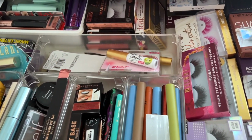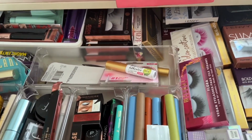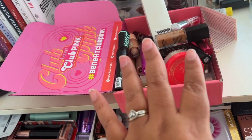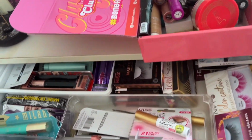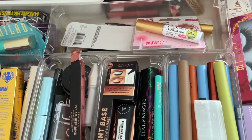It's definitely one of those days, so your girl don't get reported. This is how it's going to be for today. So I already took the liberty of taking out some of the stuff that I found in here that I know for a fact is expired or needs to get tossed. So I put that in here. And yeah, some of my drawers right now are somewhat organized.